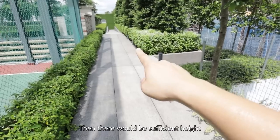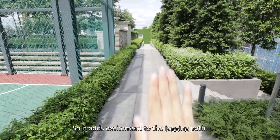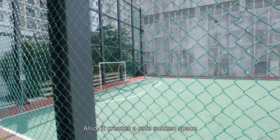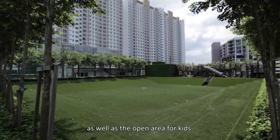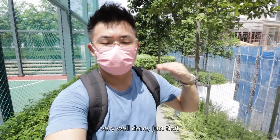Then there will be sufficient height to create such a pocket of space, and there will be another ramp down, so it adds excitement to the jogging path. Also, it creates a safe sunken space for the football field as well as the open area for kids. So this interplay of level is very, very well done.